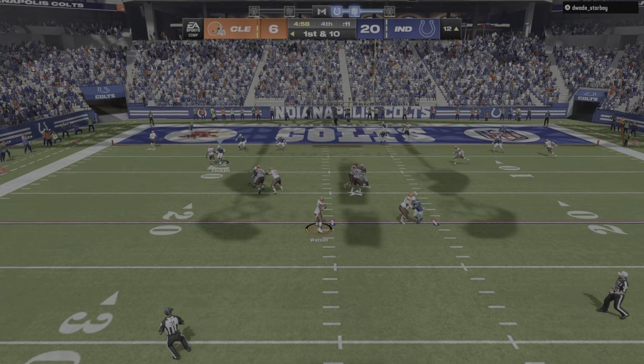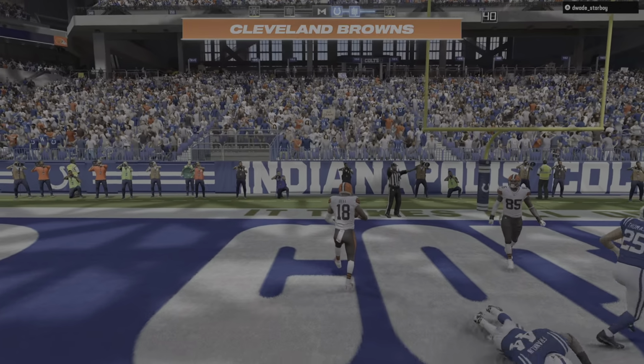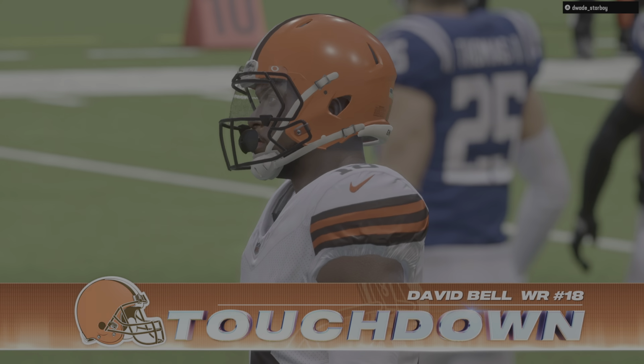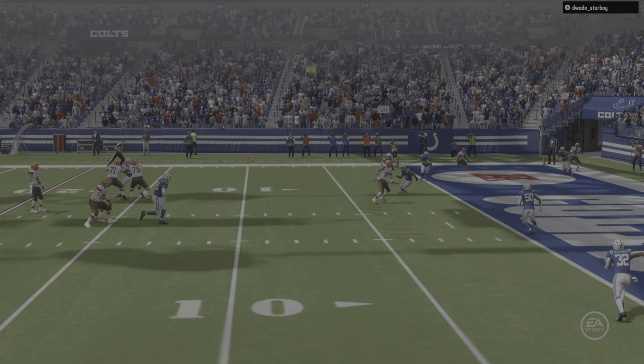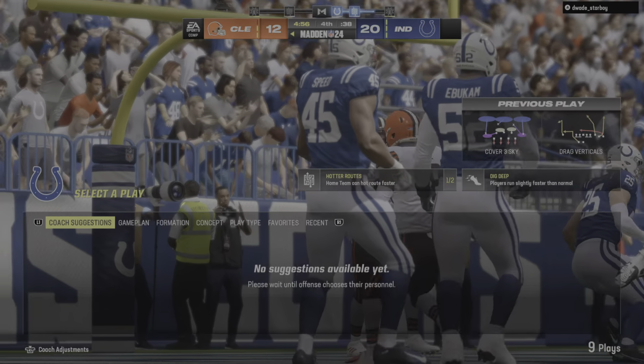Watson looks to throw again. His pass caught at the 4. Touchdown, Browns. David Bell. A 12-yard touchdown grab. And the Browns have made it a 1-score game again here in the 4th.